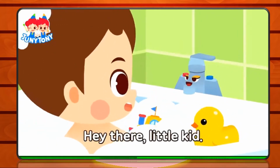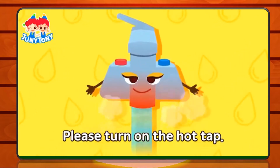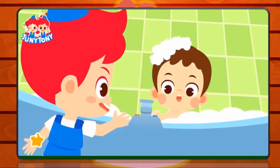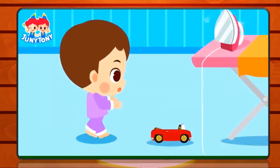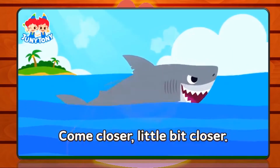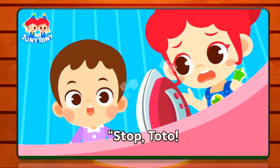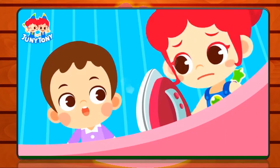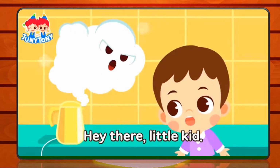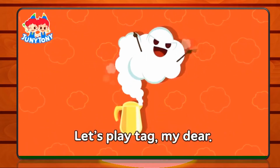Hey there, little kid. The water is too cold for you. Come closer, little bit closer. Please turn on the hot tap. Watch out! The water from the red tap is so hot. Closer, little bit closer. Have fun with me, my dear. Wow, it looks like a shark. Stop, Toto. You could have hurt your hand. Wow, it looks like a fluffy cloud. Hey there, little kid. I will show you something nice. Come closer, little bit closer. Let's play tag, my dear.